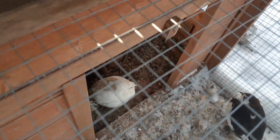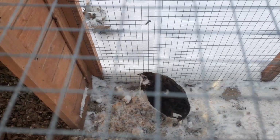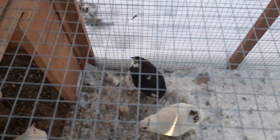Same with eggshells. You may need to pound them a little bit finer just because they're so much smaller than chickens. These guys are teeny tiny. They're a little bitty. So you might have to crush that up so that they can have enough calcium to lay good quality eggs for you.